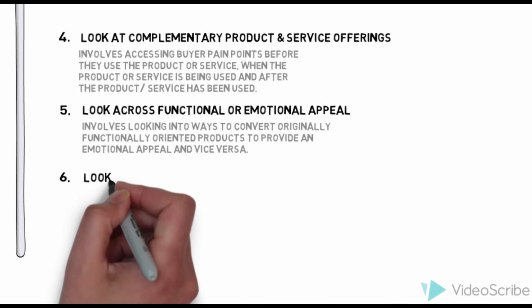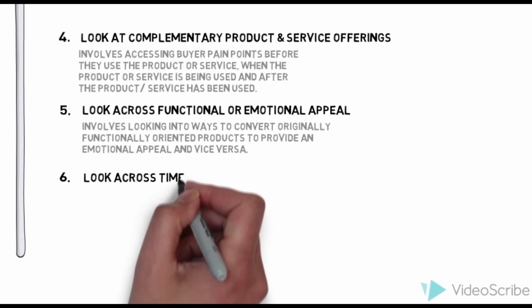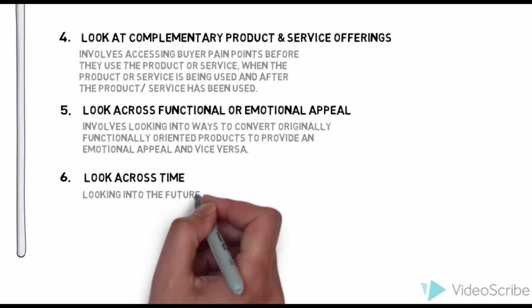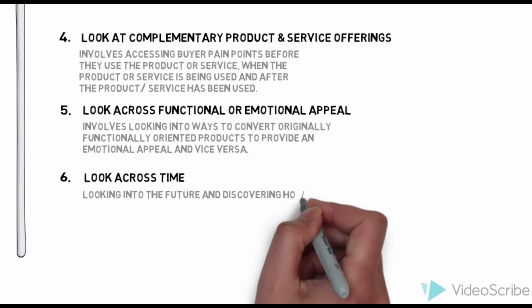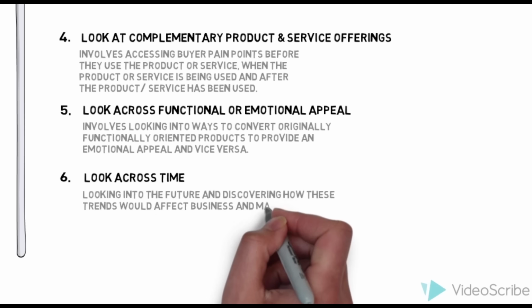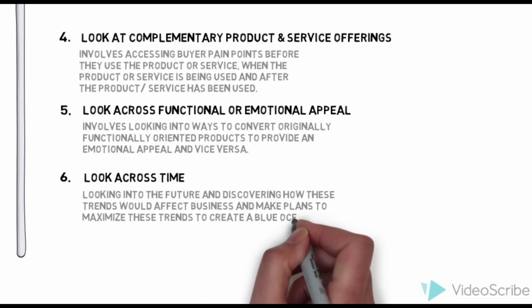And lastly, number 6, look across time. Looking into the future and discovering how these trends would affect business, and then make plans to maximize these trends to create a blue ocean. Now that we have all the facts straight, let's visualize the strategy.